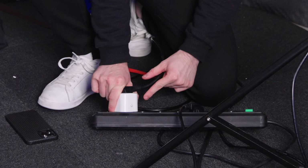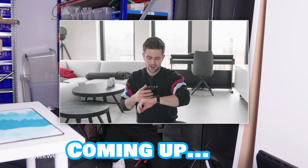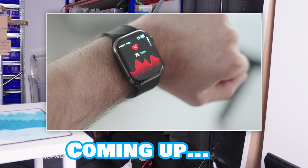You can also turn it off manually, and on the website they also said you can link it with smart home apps, and we're gonna test a fake Apple Watch later, which I'm very excited for, and I will test if we can link it to this plug. Probably not, but it's worth a try.